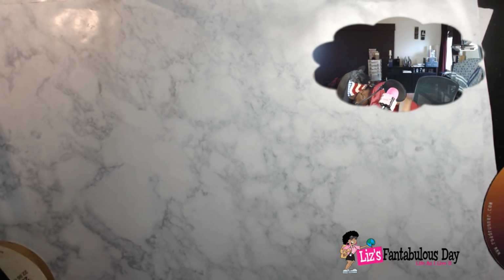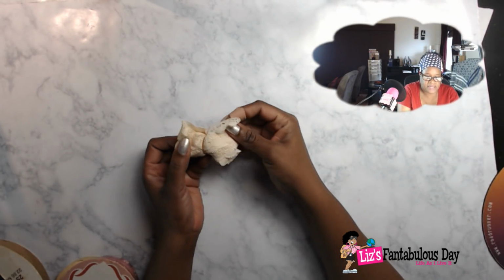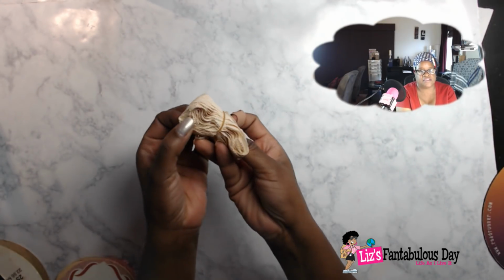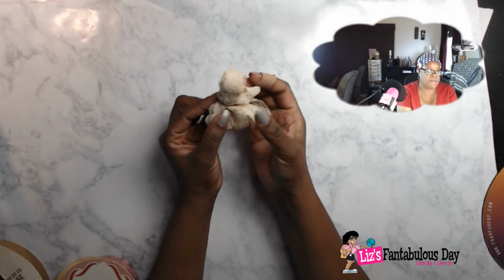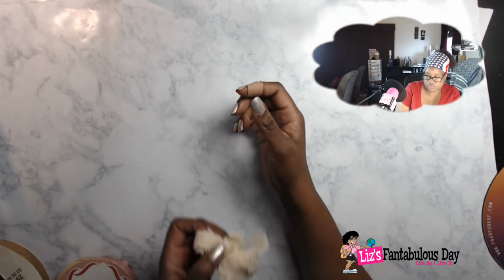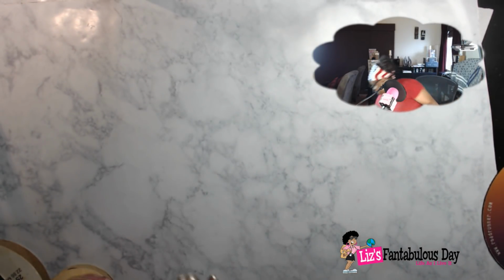Okay. Now, oh, got some more lace here too. Look at that. It still has a rubber band around it. So that's some nice lace, and it's a lot of it. So I've been making a killing. I probably don't even need any more lace, to tell you the truth. Lace and Christmas fabric, I probably don't need.